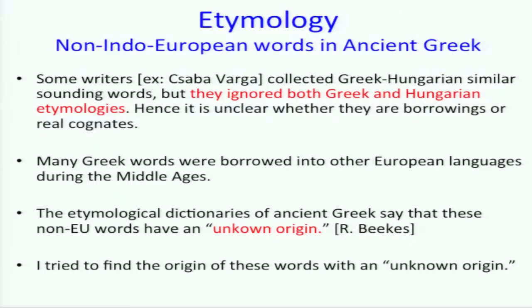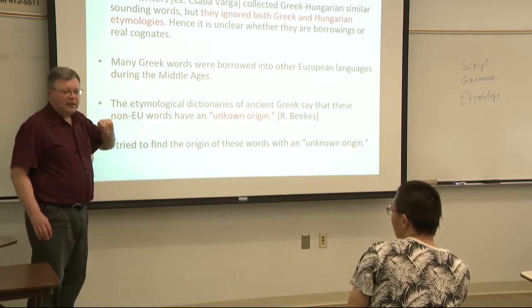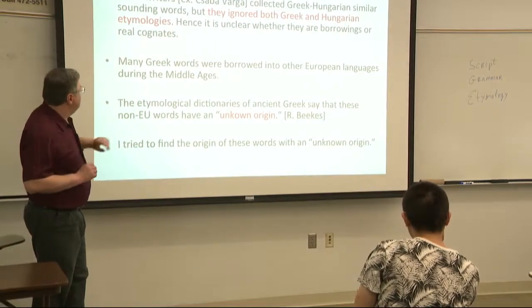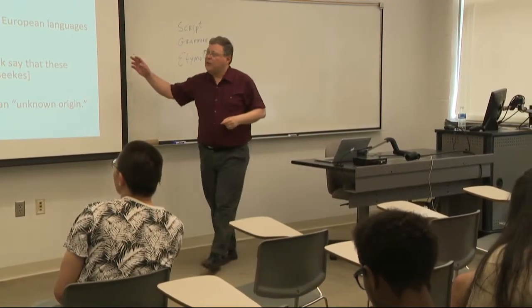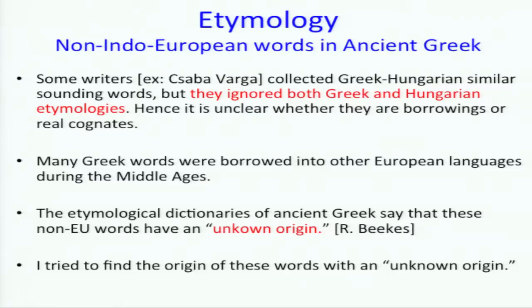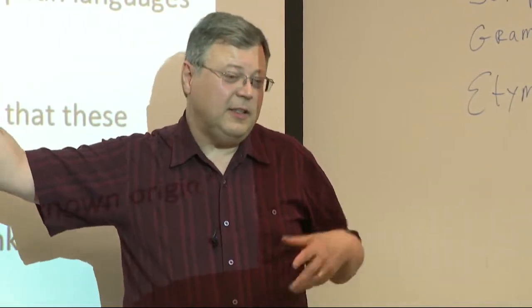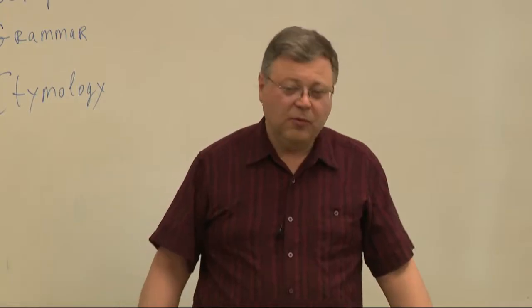Okay, so it's possible to find Greek-Hungarian parallels. For example, some writers have done that, but they were not looking at the etymologies, which is very problematic, because we have obviously many Greek words borrowed in the Middle Ages to other European languages. In fact, the Byzantine Empire, with Greek as the official language, was a neighbor of Hungary during the Middle Ages. So many words were borrowed, many relationships existed. Okay, we have to look for words which are very ancient and can be traced back thousands of years to Minoan times.